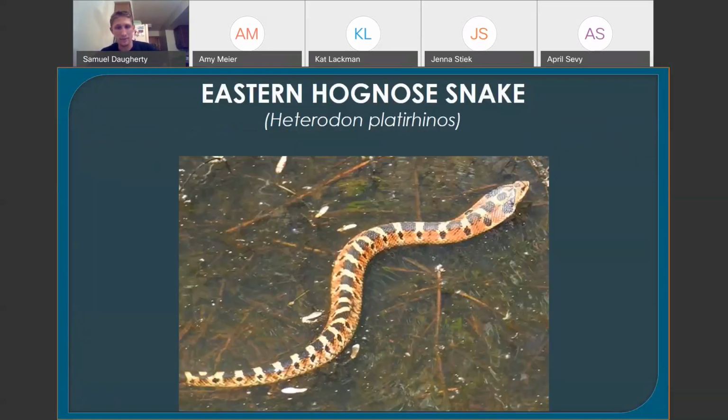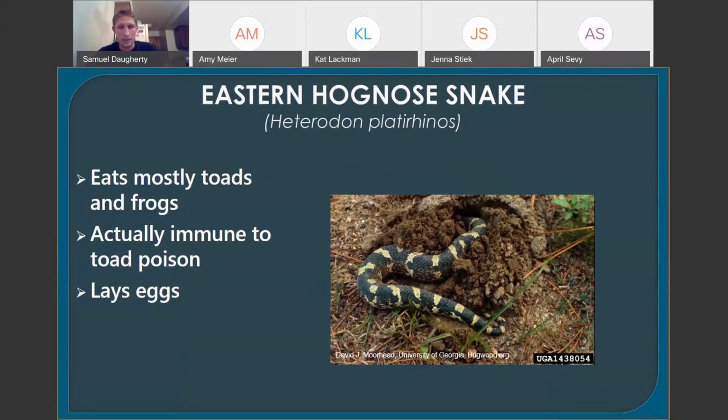This is what they look like swimming. They generally don't forage much in the water, even though they eat amphibians, but that's what that looks like. All snakes swim. Like I said before, they use their rostrum, their nose, for rooting around to find amphibians, mainly toads that are buried in the dirt. Toads will often do that, especially during hot, dry weather, to stay moist. So they'll dig around and look for those.